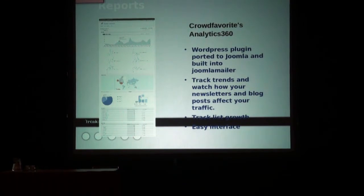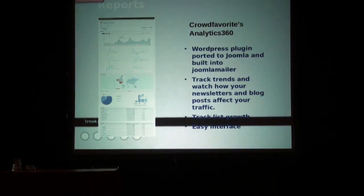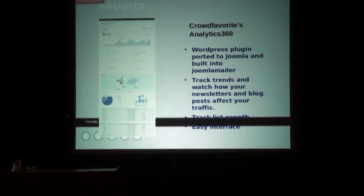How many of you guys know Analytics 360 from Crowd Favorite for WordPress? No? Good. That's an older plugin for MailChimp, from MailChimp for WordPress, that displays all the stats for you from Google Analytics in case you're tracking your campaigns.